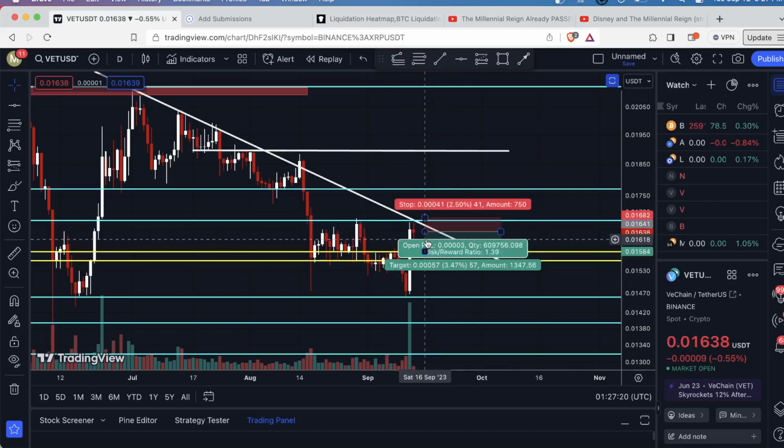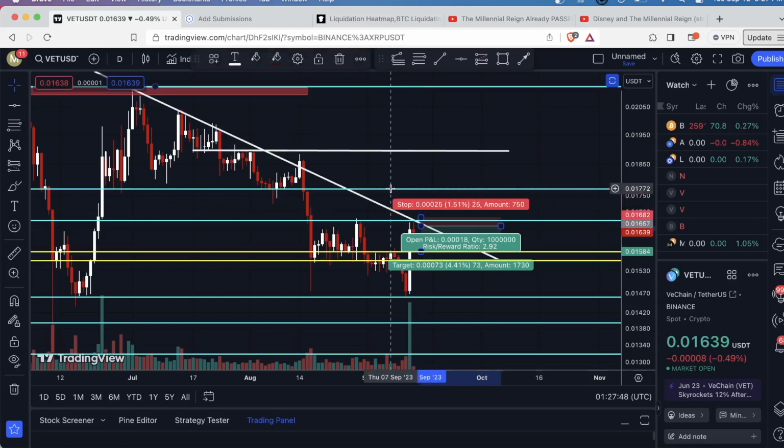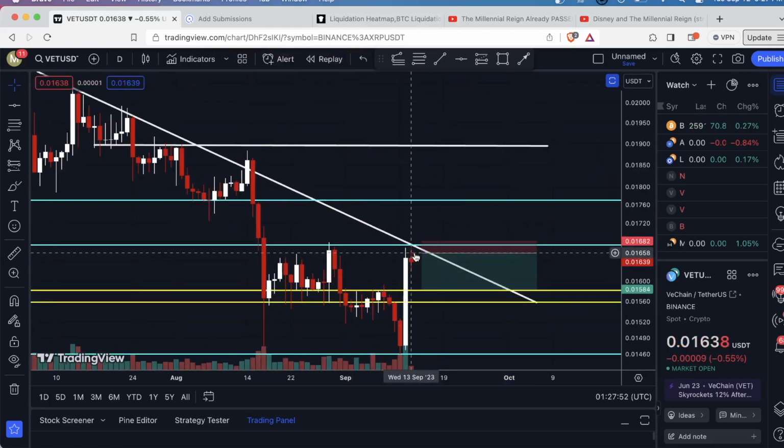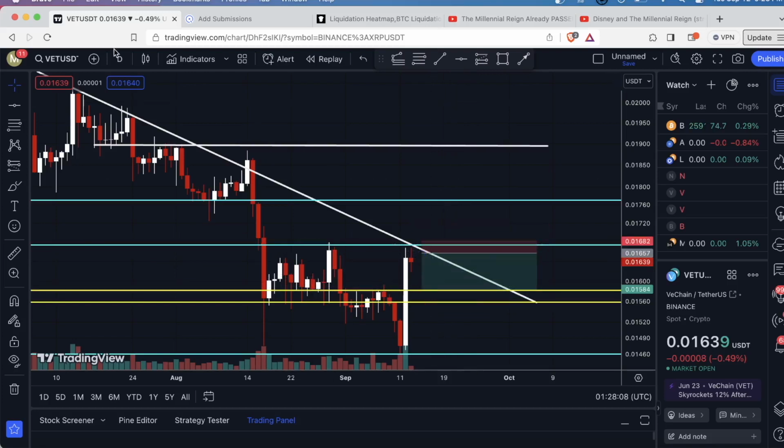Now, a better R&R entry would be if we're just patient with it and we wait and see if the price comes up a bit. That way we can get our entry price a little bit higher. So up here, this would be better. So if we're able to enter up here, if the price comes up, this would give us a risk reward ratio of almost 1 to 3. So 1 to 2.92, risking 1.51%, and then to potentially gain 4.41% if the price does come down here. So this would be a better entry for me.